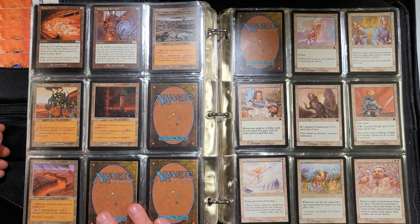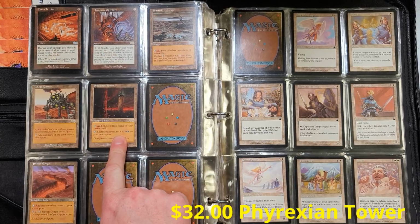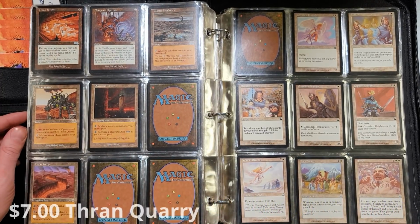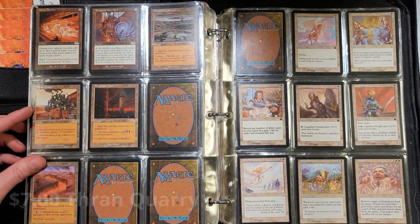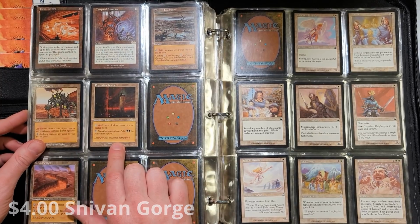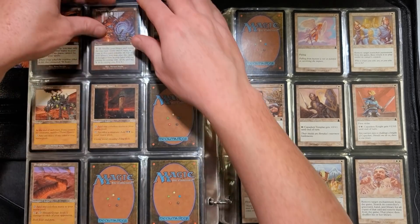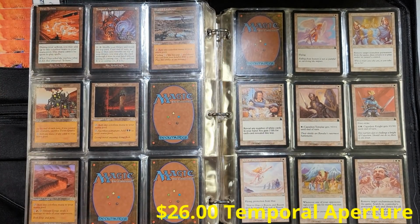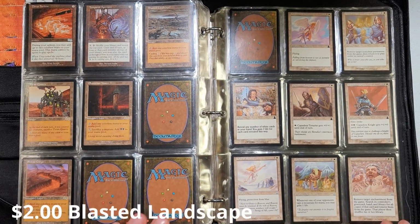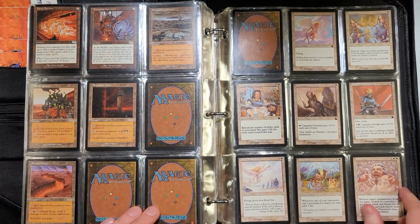There's the lands. You know what we were looking for. Oh my god! I wasn't even thinking. Phyrexian freaking towers right there. Right? Yeah? Good card, I think? Yeah. Okay. Thrawn Quarry, Sheevan Gorge. That's a good card. Phyrexian Tower is sweet. Not bad at all. Okay, good card. Temporal, anything back there? Aperture, wow. Sheevan Gorge, okay, we did good. Ooh, Urza's Destiny. Do we have foils, is my question.